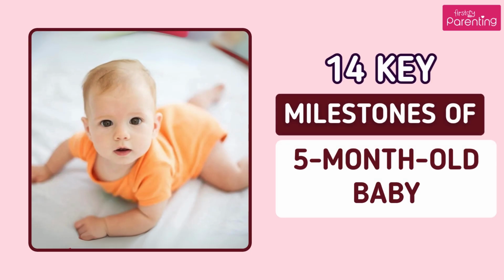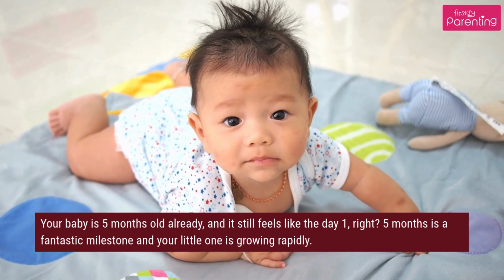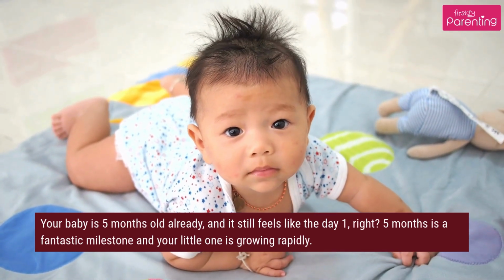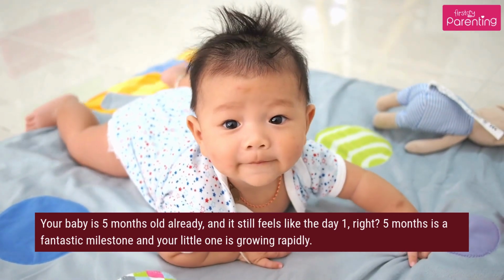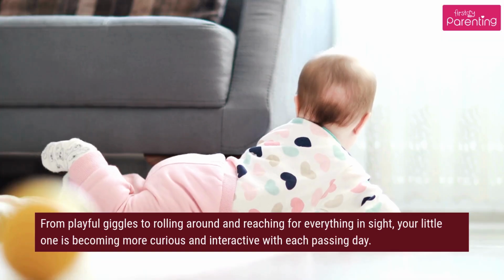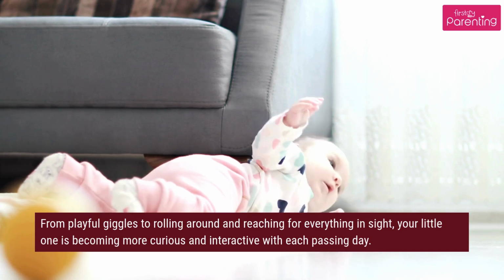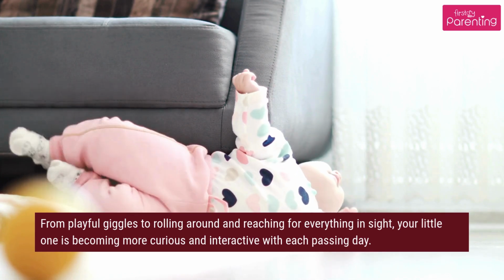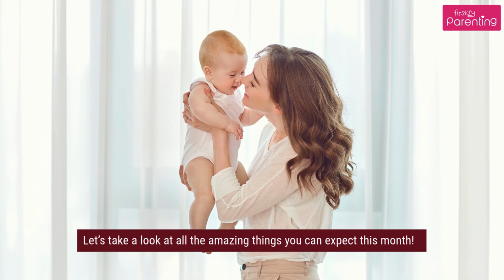14 key milestones of a 5-month-old baby. Your baby is 5 months old already, and it still feels like day one, right? 5 months is a fantastic milestone, and your little one is growing rapidly. From playful giggles to rolling around and reaching for everything in sight, your little one is becoming more curious and interactive with each passing day. Let's take a look at all the amazing things you can expect this month.